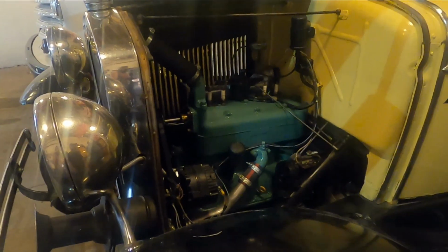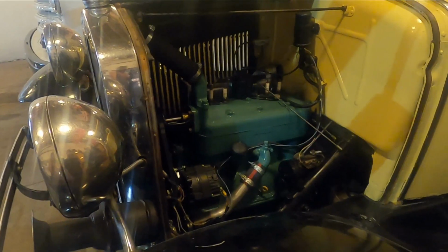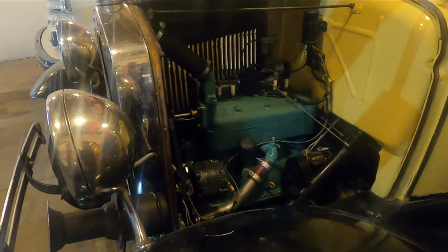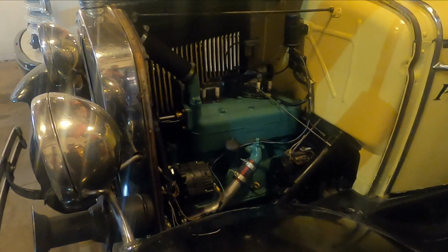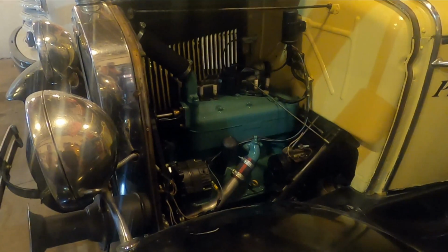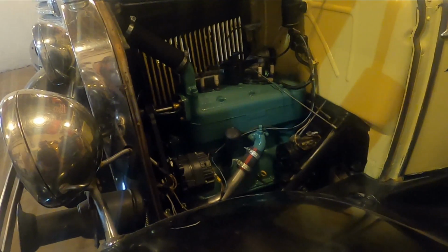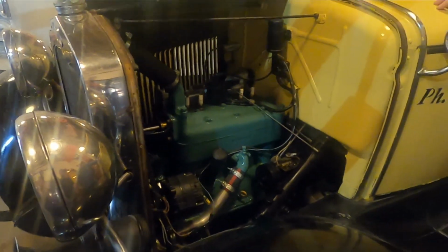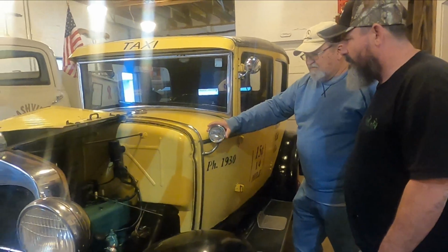When I was working on this one, we kept having so much trouble with the generator. That's a regular alternator. It's still a 6-volt, so all the electric system is 6-volt, and I had to shop around and found that 6-volt alternator. Got lucky to find one. So we mounted it on there. It looks a little out of place when you first look at it if you understand Model A's, but we found it.